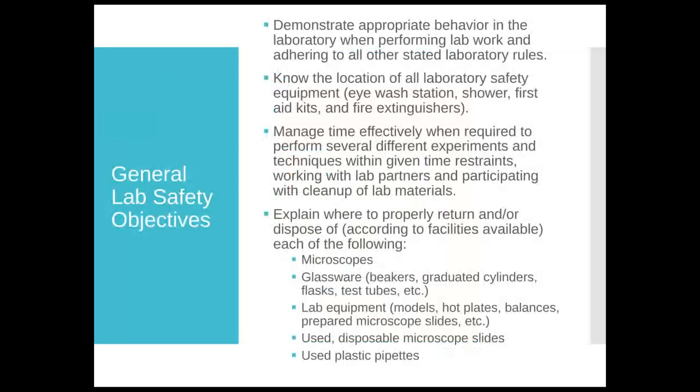Your objectives are to demonstrate appropriate behavior in the lab and adhere to safety rules, know where all the safety equipment is and what it is, be able to manage your time effectively, and explain how to return or dispose of microscopes, glassware, lab equipment, microscope slides, pipettes, that sort of thing.